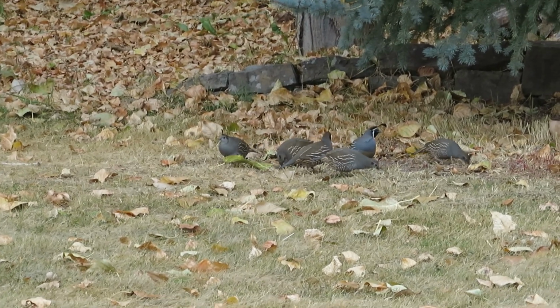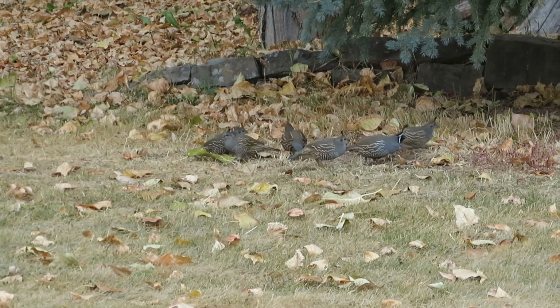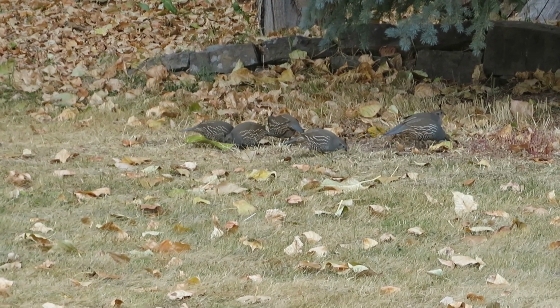Got some quail out there. Looks like 1, 2, 3, 4, 5, 6, 7 of them. Cool.